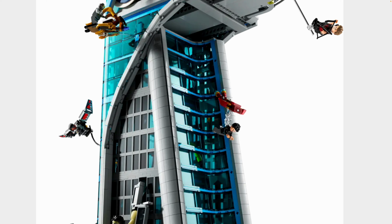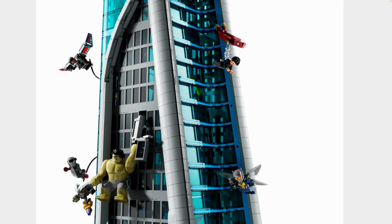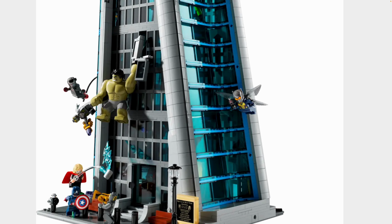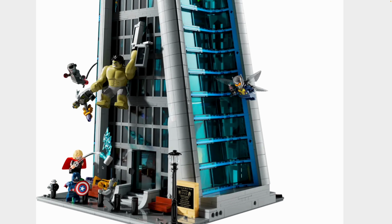Then we have Tony being thrown off of the balcony by Loki with the suit coming to connect around him. I also love this area where Hulk has broken through the windows, because I believe, just like the Daily Bugle, they're giving you the parts to fix that up so it doesn't have to be broken if you don't want it to be, which I appreciate. And then I love what they're doing with Thor's hammer to get the lightning in there. That's really clever. I think that that's awesome. I really love that. Again, it's just creative display moves, and that's what I want to see in a set this expensive.